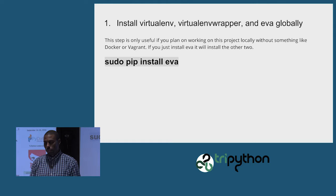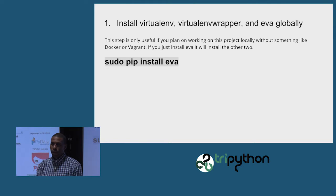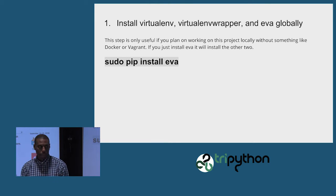It allows you to set up a .env file that will, if you do development locally without using Docker or Vagrant, allow you to populate environment variables in a virtual environment very easily. So if you have that .env file, as soon as you type workon in the virtual environment that you want to work on, it will automatically populate your environment variables from that .env file. So it makes development a lot easier doing it locally with something like runserver or Gunicorn.